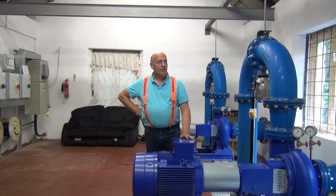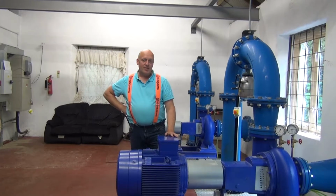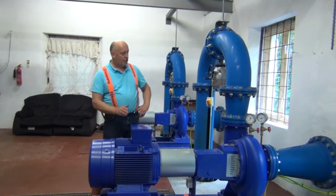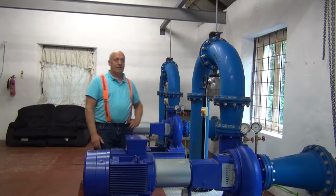In total it took about 2 years to do the project with the aid of the Environment Agency and Natural England. Each one of them is 33 kilowatts. They produce, between the 3 of them, about 400 megawatt hours a year.